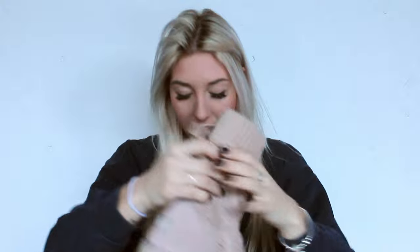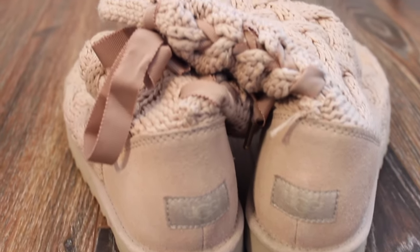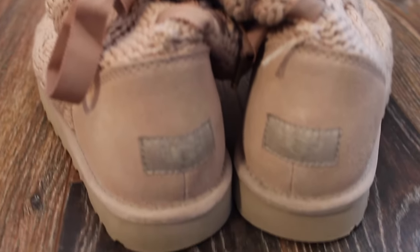Next thing I'm gonna show you guys is a fashion favorite, and these are super cute UGG boots. I've had these for a while, but these are definitely a must-have for me. My feet are always so cold, and these ones are so cute. They're blush pink, they have the lace up the back, and they are so fuzzy inside. So these always keep my feet warm, and I just love, love, love them. And I love the knit pattern.